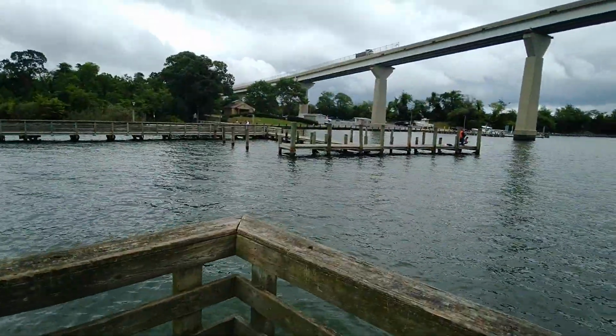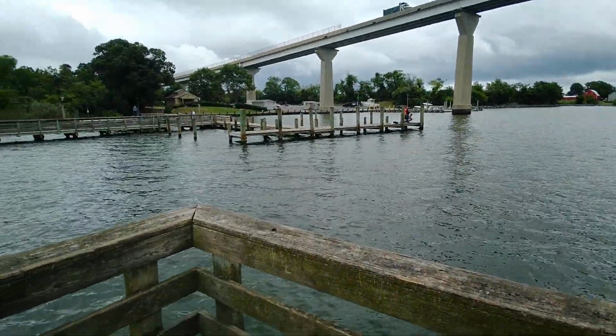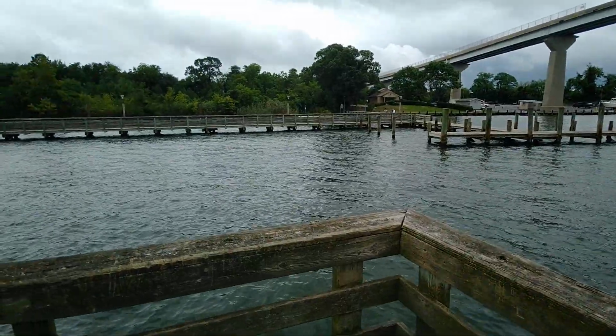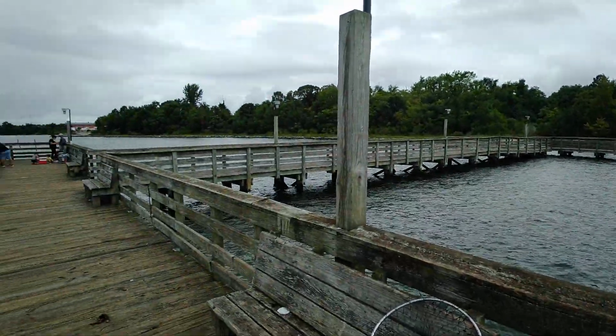Once again, I'm out here today trying to do some fishing at Solomon's Island Pier. This is in Maryland. I've never been out here before. So I'm going to give a panoramic view of the pier, to let everybody see what it looks like.